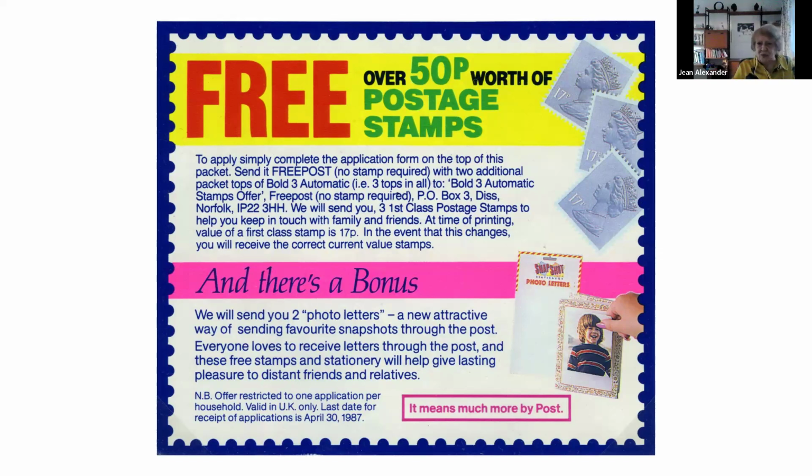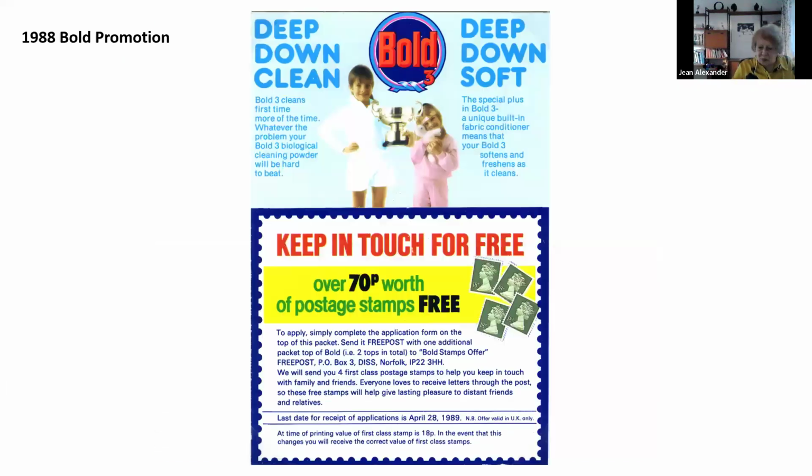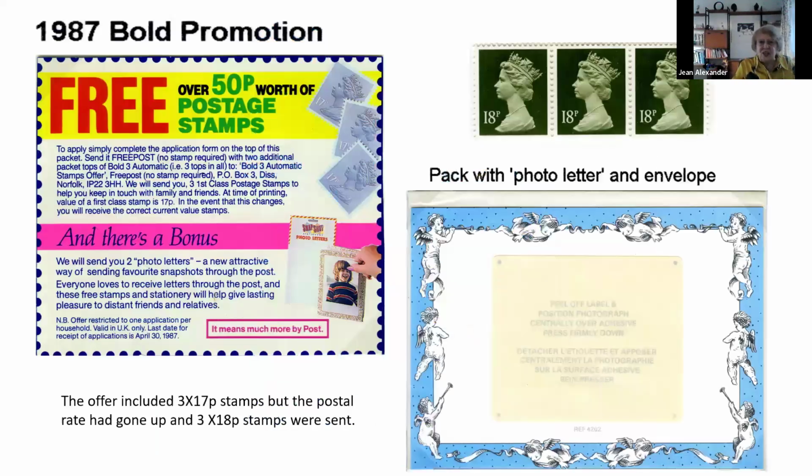So having used Bold, I collected the number of tokens, etc., sent off for Bold, and what happened? Surprise, surprise, the post office put up the postage. And the postage went up from 17 pence to 18 pence. And instead of getting 3 17-pence stamps, I got 3 18-pence stamps and 2 photo letters. And that's one of them you see there. So that was rather not very good for Bold.